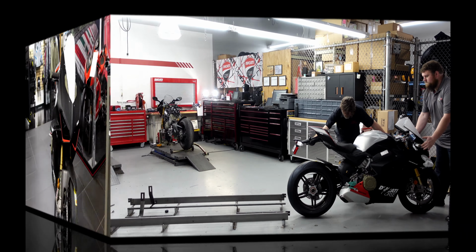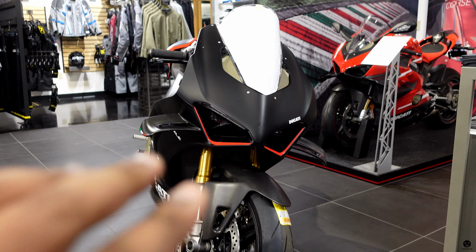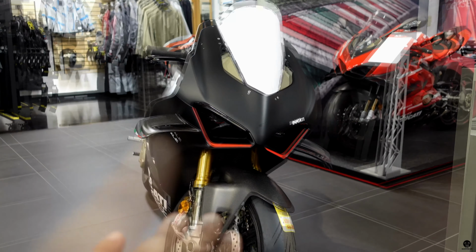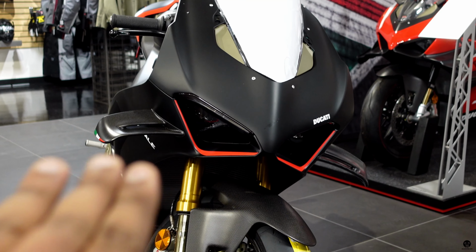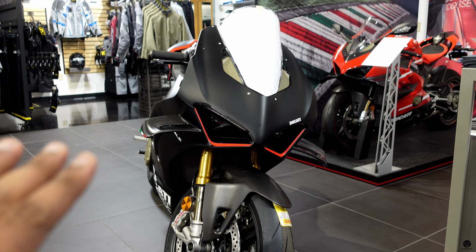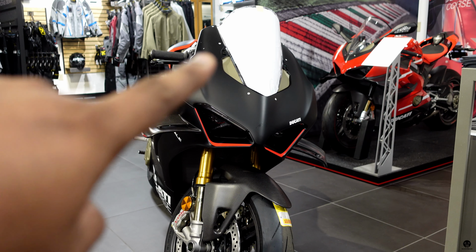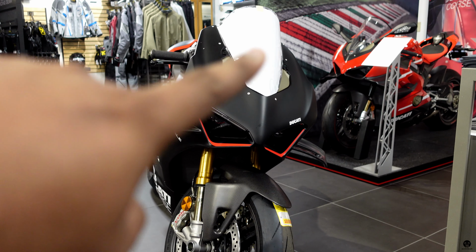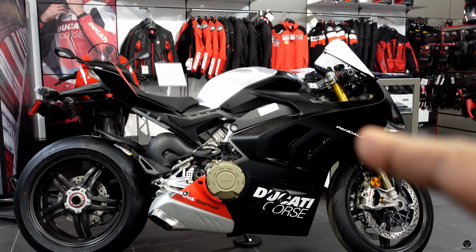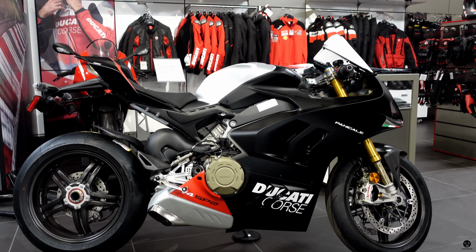Boom. I love that gorgeous red eyeliner in the front. They've done a brilliant job of putting red inserts throughout the motorcycle. And those are the new winglets on both sides, redesigned. Now this bike has not been put together yet, so it does look a little unfinished with that little sticker over there. They still have to put pieces on the two sides, put the mirrors on and all that. Looking at it from the side, those are the newly designed vents on the fairings.